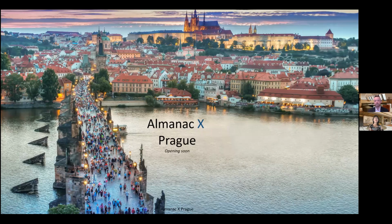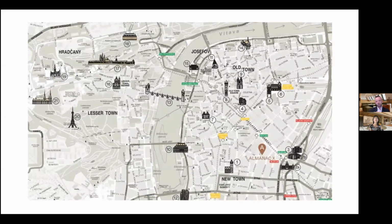Our hotel is located in the very city center of Prague. As you can see here on the map, in the right bottom corner, you can see the A for Almanac X, which means that we are walking distance to all the major sites in the city. Of course, the famous Old Town Square is located about a 15-minute walk from us, then continuing with the Charles Bridge right in the middle, crossing the Vltava River, and up to the Prague Castle. We always like to recommend that you walk in the city, because it's a small city center, and you really get to feel the city.